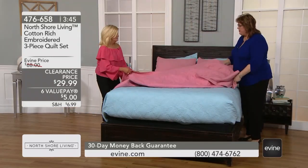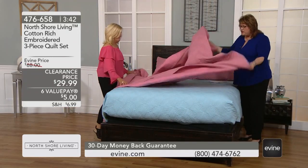I'm going to flip it this way and we can fold it. Okay. But show the other end. It'll give us a chance to show you the aqua again, everyone.